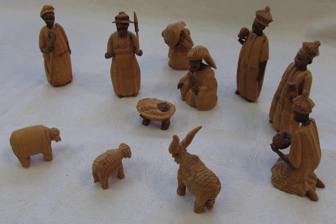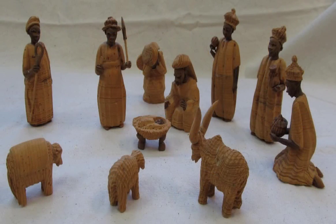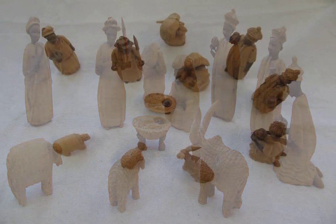This nativity set is made of thornwood and comes from Nigeria in West Africa. My mother purchased it when we were living there in 1967. I think we had a total of 3 of these sets because Mom wanted to give one set to each of her children as a keepsake from the time we spent there. I've always been extremely drawn to this set, not just because of the wonderful memories it evokes, but also because of the reminder of context.